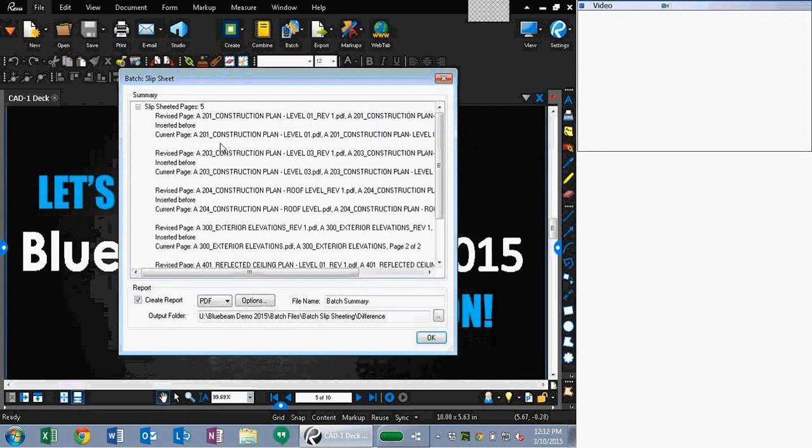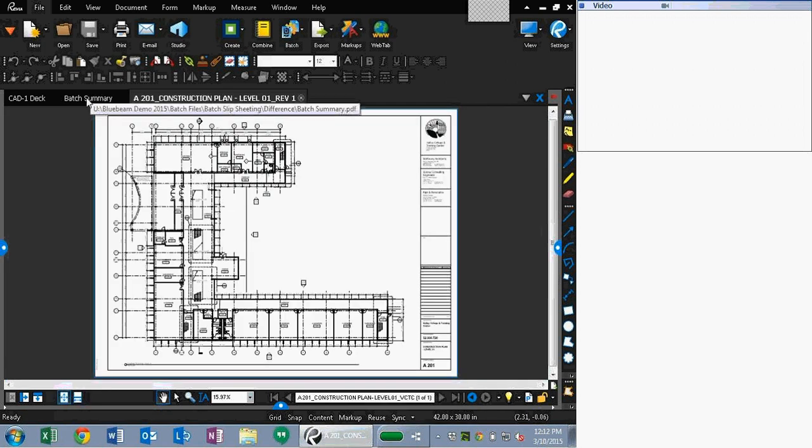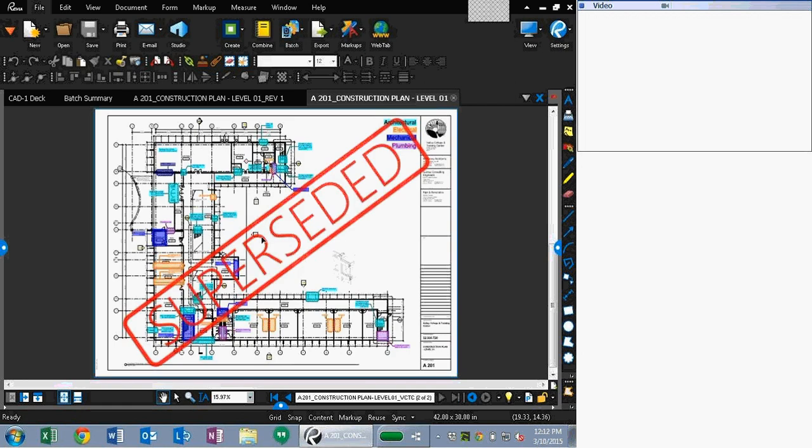So here's the summary that I have here. It's a report showing what Revue did during the batch process. This report can be saved as a PDF to my folder here, so I can reference it later, or I can send it out to other team members. And what's really great is that the PDF report is hyperlinked, so it's easy to access the slip-sheeted files. So here's the revised sheet, and here's the current page.